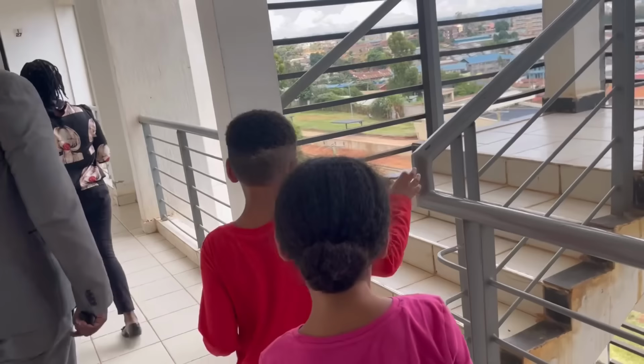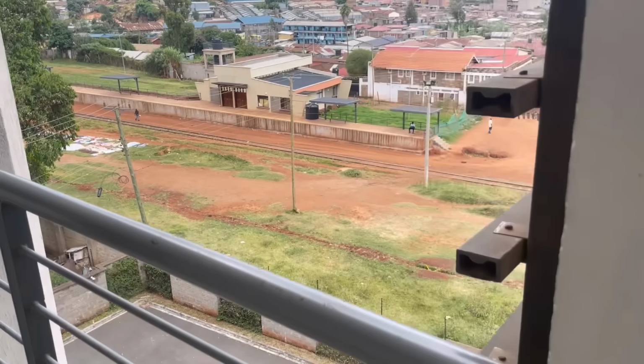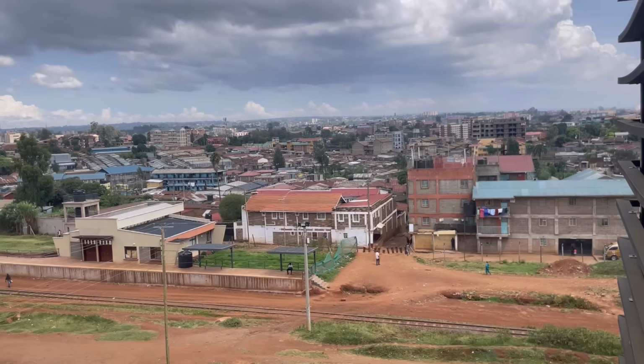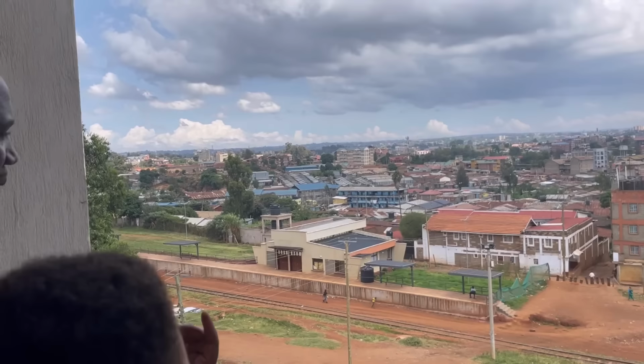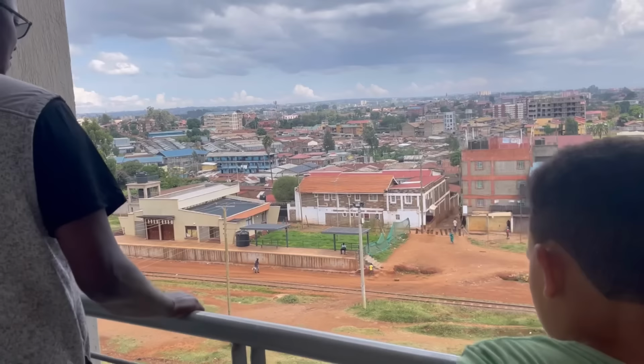Oh. Look, the train tracks go right there, Liam. And that's a station. It stops there. Right? Station. Yeah, it stops here. Oh, so it's almost done. You can see the building is new. So they are trying to do the commuter transport system for the entire Nairobi. Oh. So you get a train here, you go to town, you get a train and back. That's cool. Whoa, that's high. I know. That is high.